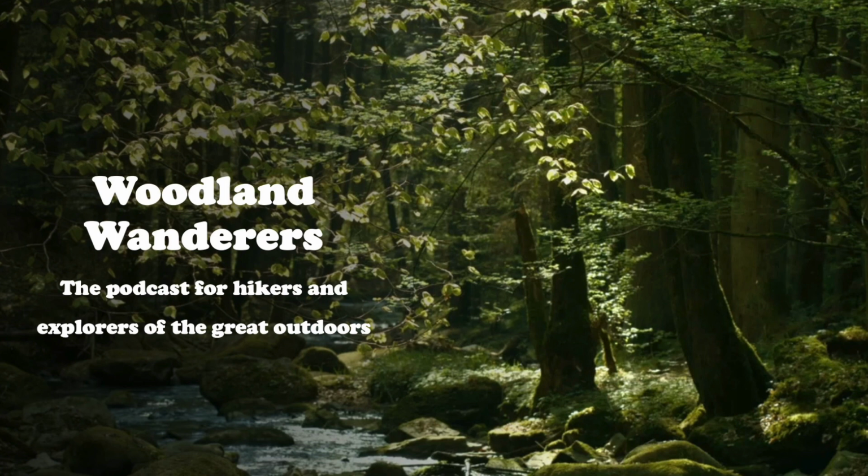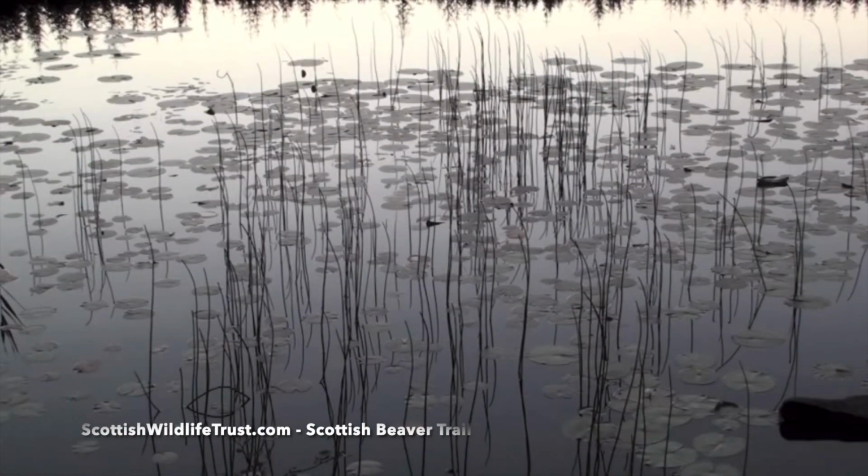And in today's example, we're looking at Scottish beavers. We're going to be exploring the nature reserve of Knapdale Forest in mid Argyll, where there is a designated Knapdale Scottish Beaver Trail that passes Loch Coille-Bharr, the home of these returning beavers.